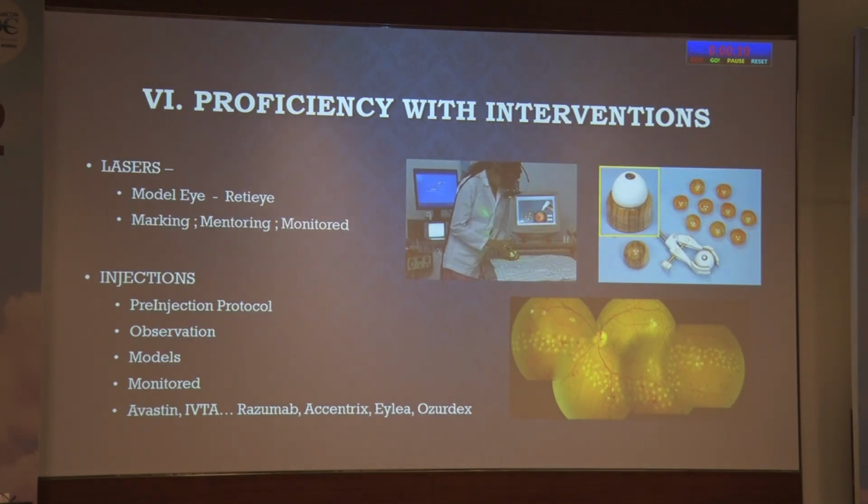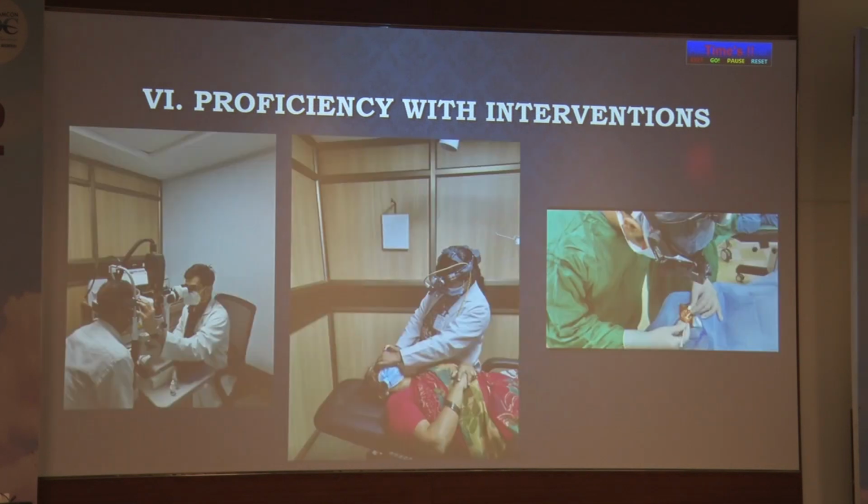We have this model eye where the fellows at the beginning start; about 10 to a dozen model eyes have to be done first, and then the first 2 dozen cases are very strongly mentored, and they're followed up by the consultant, and only then can they go on to semi-independent and independent lasers. Same thing with the injections. The pre-injection protocol needs to be very strongly grounded in, and the models need to be seen, and then they go in from injections, from the lower end injections, and then slowly graduate on to the higher end injections.